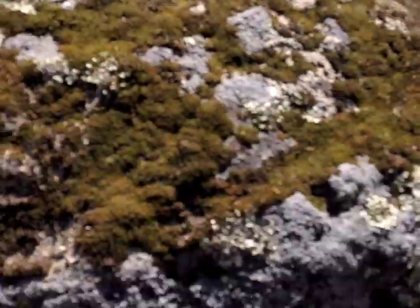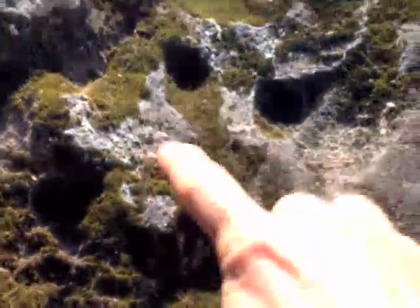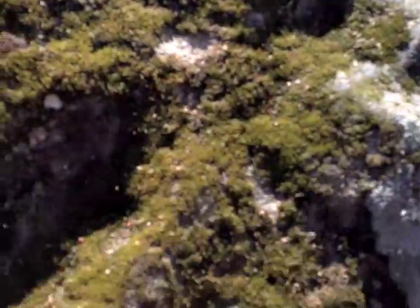Alright. And some cupules right in this area. Okay. And then you come over here, and then we have a series of incised lines.